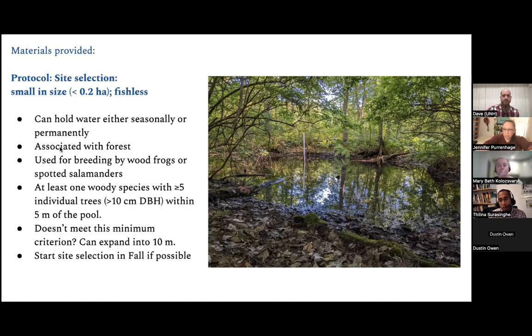And we strongly encourage that you do the site selection in fall for a variety of reasons that I will explain later. And probably, in certain areas, depending on where you are from, you still might not have complete leaf off. So you could do tree identification and count the number of trees around easily right now, in this season before the first snow.